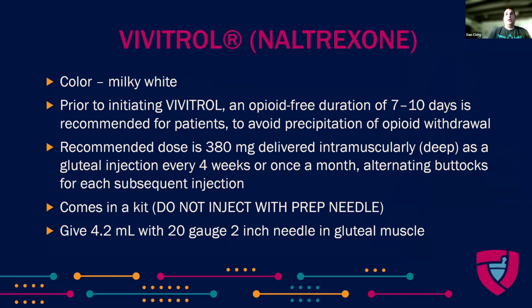So Vivitrol, talking about AODA, is a product for both alcohol and opioid abuse. It's a great product for that. The biggest issue with this product is that it's a complete blocker, so we need to make sure that the patient is not actively using any opiates at the time. And if they're drinking actively, it can also be an issue. So we've got to make sure that the patient's abstinent before receiving this medication.